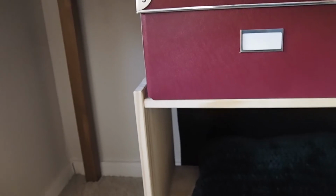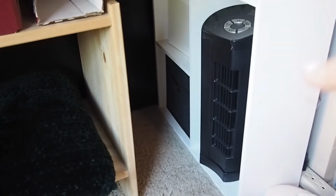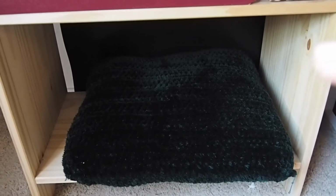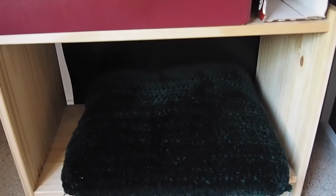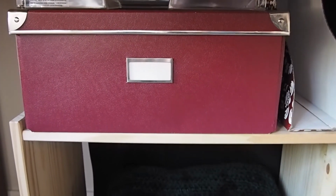Under here, I don't have a whole lot. I'm still playing with this. I'm also trying to keep it relatively clean because it is kind of nice. I've got a little fan for when it's hotter. I can pull that out and just have air flowing down here. This is kind of a footstool. I've got a little pad there, a little pillow, so I can prop my feet up, but then there's a shelf up above that I can store stuff on.